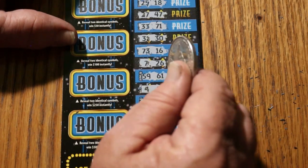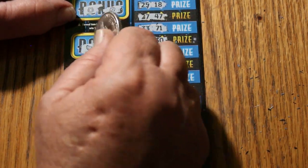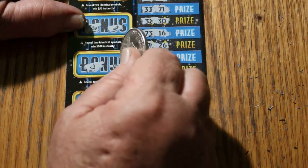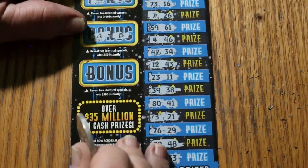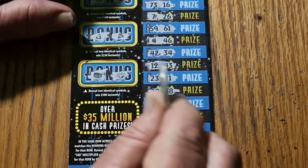Anyway, nothing there. On to bonuses for 50. Horseshoe, clover. For 100, watermelons, bananas. For 250, a bell and a diamond. And for 500, a chest and a nugget. No.